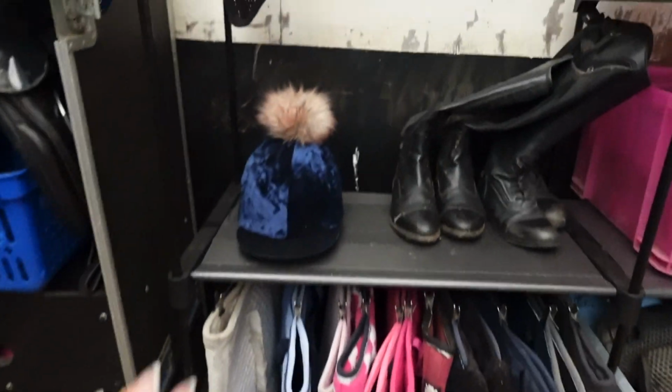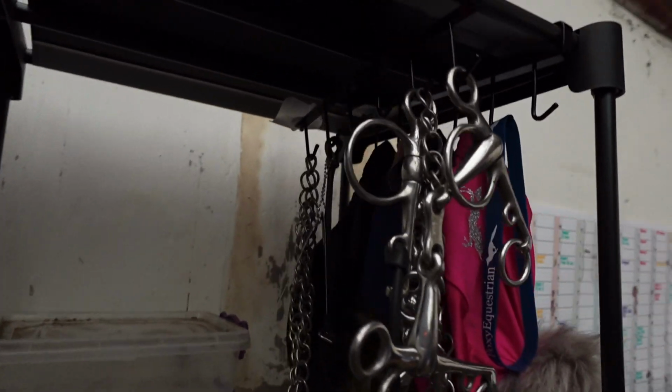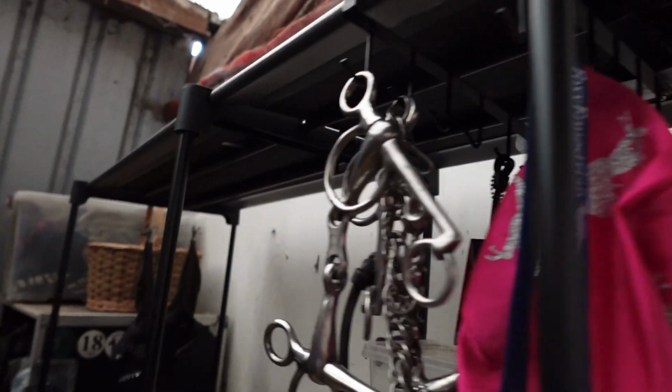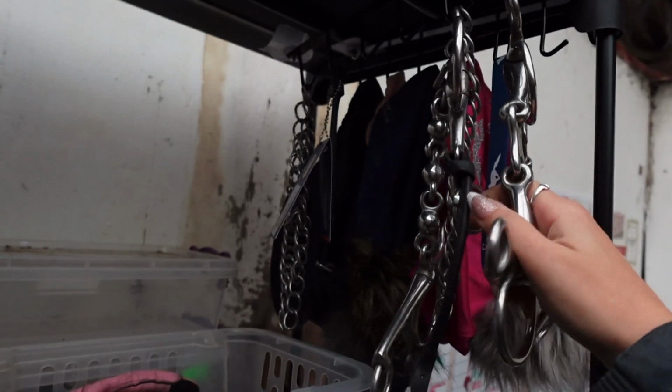So it's got rails, which I can hang these on, and of course hang my saddle pads on. But I've got my hat and my boots here, and then I bought these hooks. I don't know if you can see them. They are mug holders. So I've attached them to here.